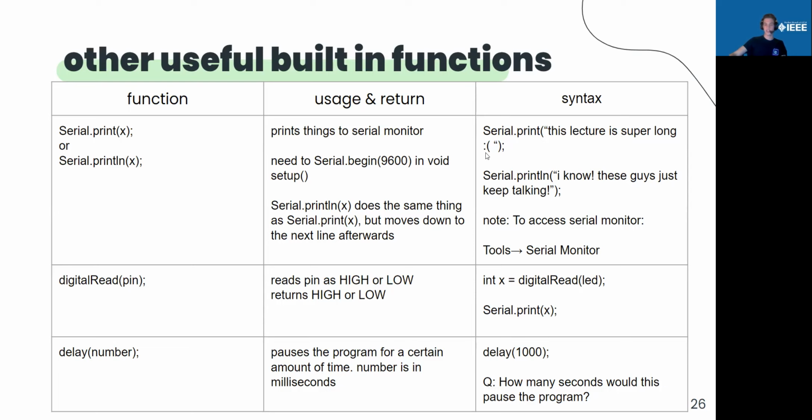This lecture is super long. Unhappy face, Serial.println. I know these guys just keep talking.